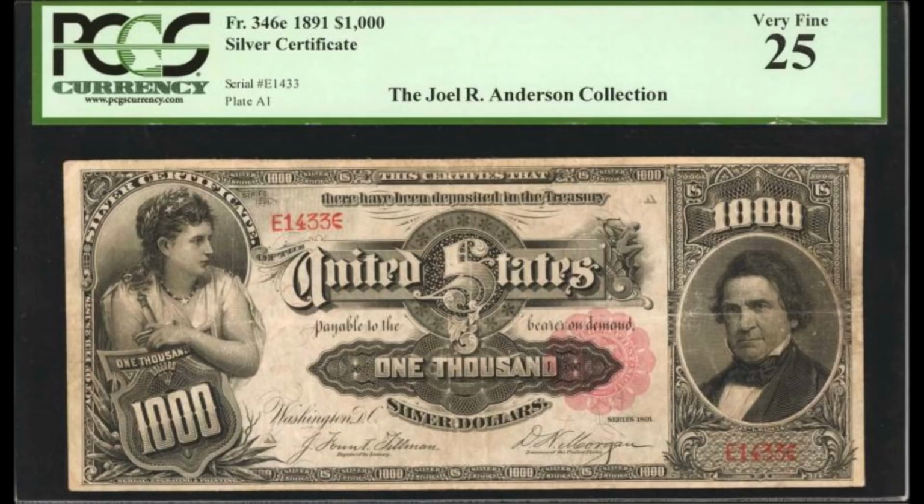It's kind of that middle of the road grade. It's not fancy, but it's not a rag. It's not a beater. So this one has tons of eye appeal for the grade. Probably has an errant split, or maybe the paper is just a hair thin from being used, or there's a little bit of soiling. You know, these pictures sometimes don't tell the whole story. If there was a pinhole, you wouldn't be able to see it. But these are the 3 notes that sold this week for over $1 million.